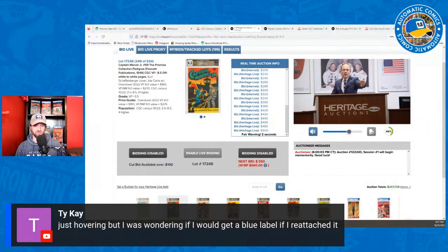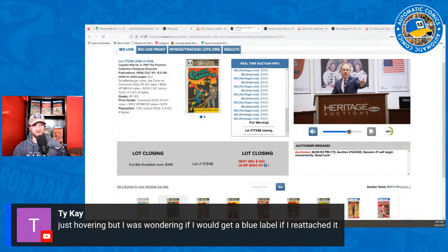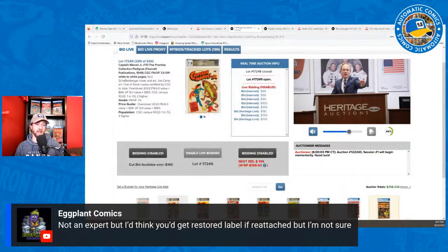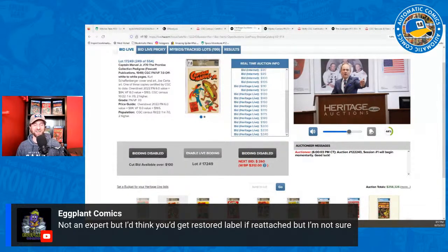So yeah, do not send it in if it's just hovering. I'll reiterate that. Now, I have had books where I've had pieces reattached to the cover with tape and they don't give it a restored label. There can be times where you might get a grader that just decides they're going to be a jerk and they might do it. But I think you'll be okay. In the worst case, if you get a restored label, you get it back, you crack it out, take it out, and send it back in. However you want to deal with it. But I think you'll be okay if you tape it.